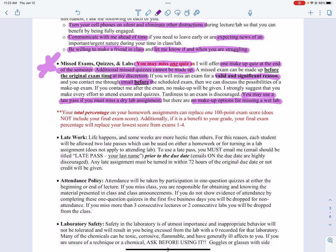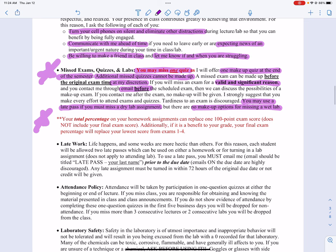This is really important too, and a thing students really appreciate. Your total percentage on your homework assignments. So you have 10 homework assignments, 10 points each. So total, you have 100 points worth of homework. And because of that, they can replace one 100-point exam score. So all my exams are 100 points except for the final. So at the end of the semester, if you do a good job and you take your homework seriously, your homework percentage can replace one lower exam score. However, it cannot replace your final exam score since the final is worth 200 points.